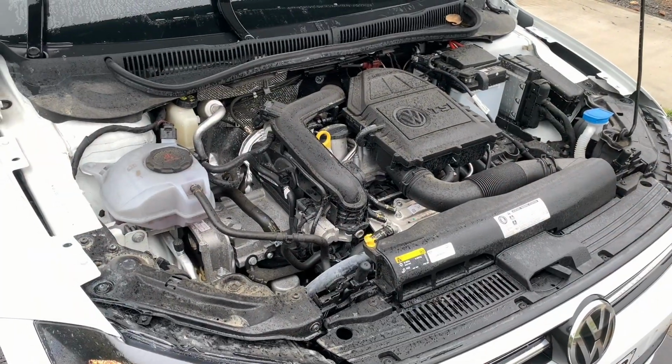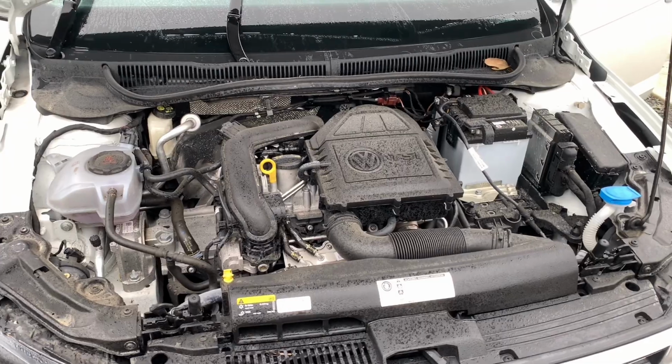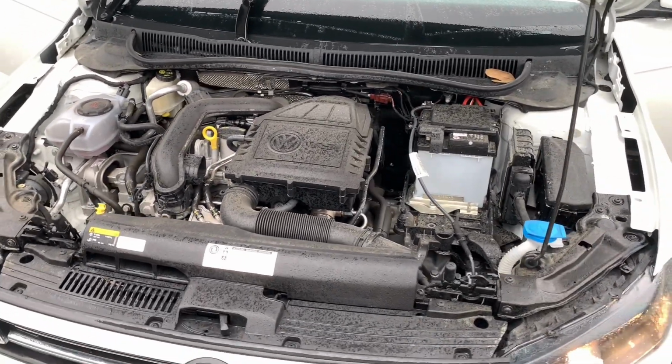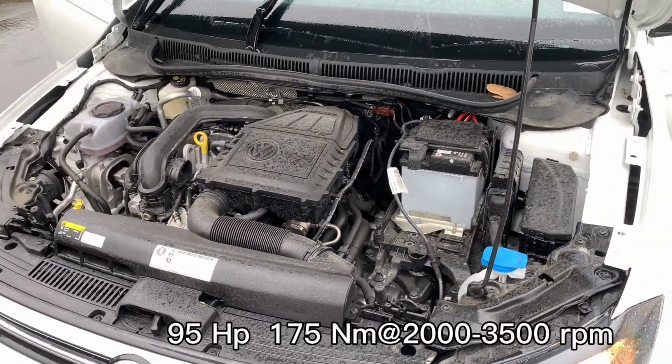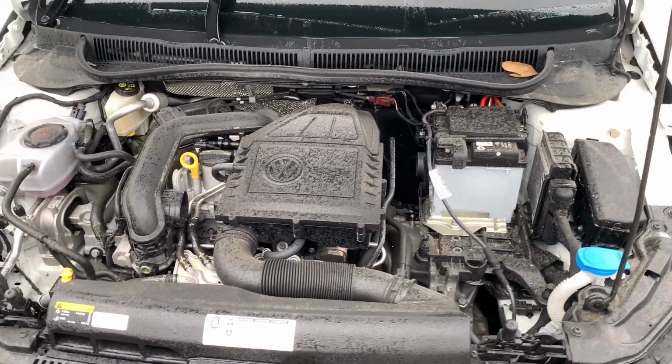Under the hood, we have a 1-liter 3-cylinder turbocharged engine paired with a 7-speed dual-clutch transmission. Produces about 70 kilowatts of power and 175 newton meters of torque. Not a whole lot of power, but you get good gas mileage.